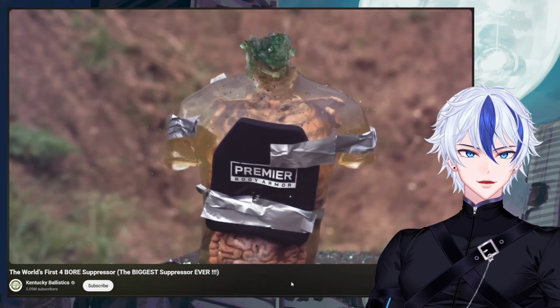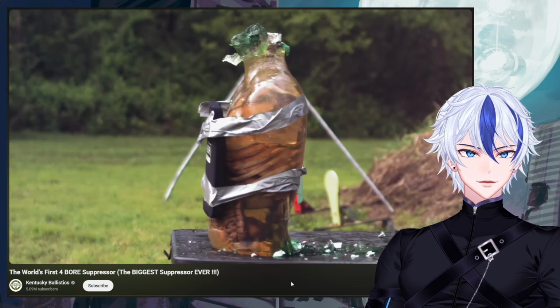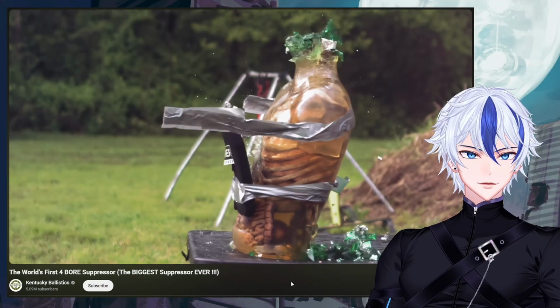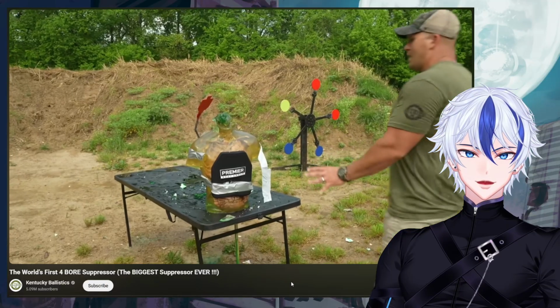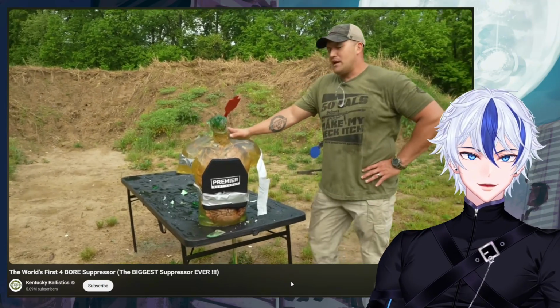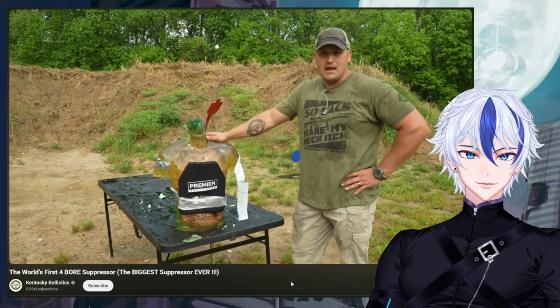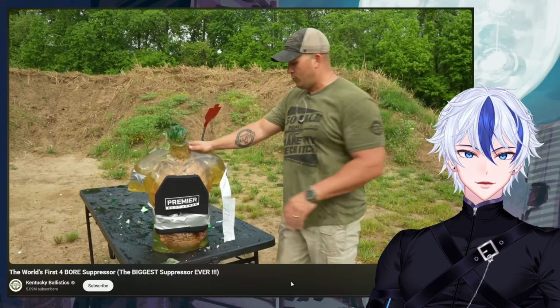Yeah, you can see all the energy coursing through the body. That's not gonna be good. Oof. Oh, the ceramic exploded out the back. So already I can say that you would be a lot better off wearing a Fortis level 3 plus ceramic plate rather than a soft armor plate when it comes to subsonic 4-bore.